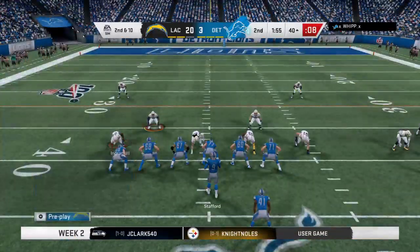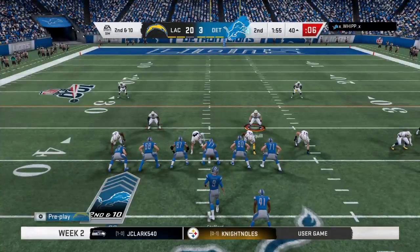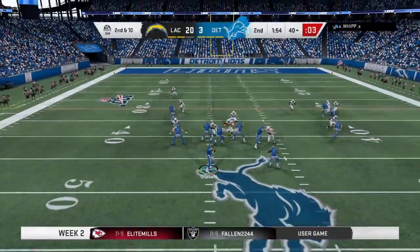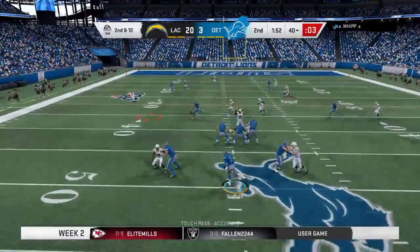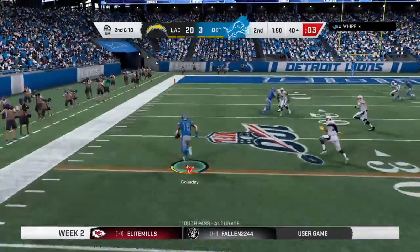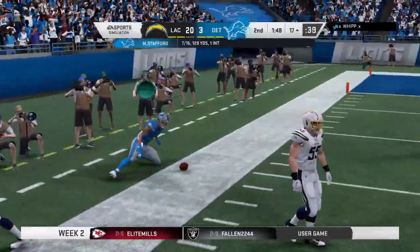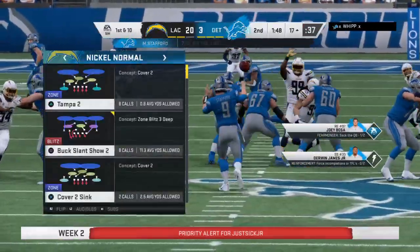So 2nd down and 10. Once again, they'll go from the 40. To throw again, Stafford. Throw left side, taken in by Galladay. Good work after the catch. Going to net him 23 and a first.